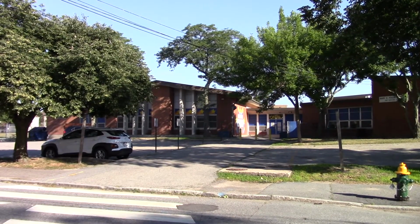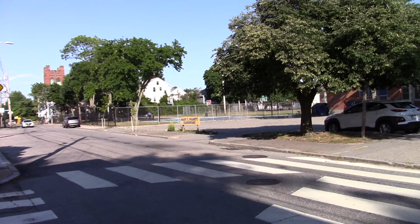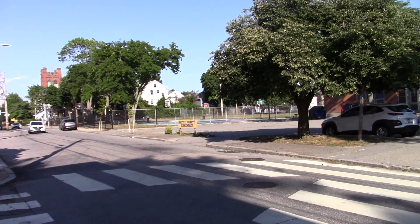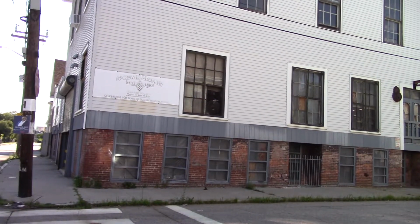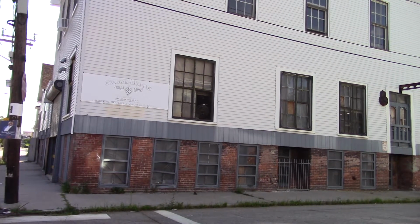Still looking at community assets. We're over at the Mary Fogarty Elementary School. They do have a nicely new refurbished basketball court too. We're still walking along Oxford Street, and here we are in front of Goodwin Bradley.